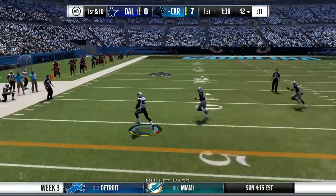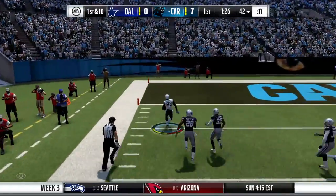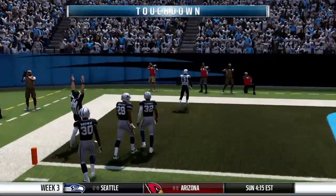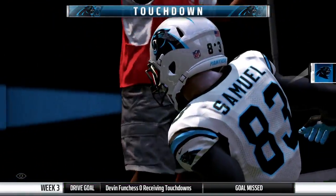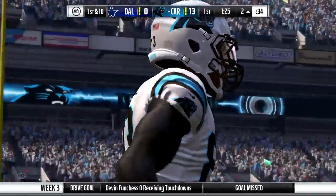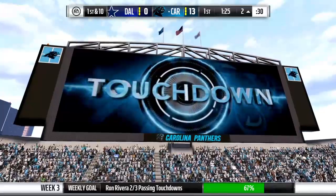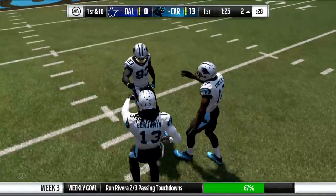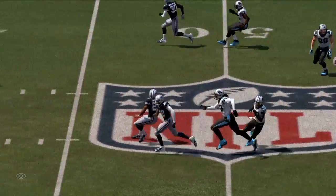Here's Newton. And a quick throw here, that's complete. Touchdown, Carolina! Big play there with his second touchdown of the game, fourth of the year. And the Panthers are able to grow their lead. That's a heck of a start to this one for him here in the first quarter. 2 receiving touchdowns, just getting the game underway, essentially.